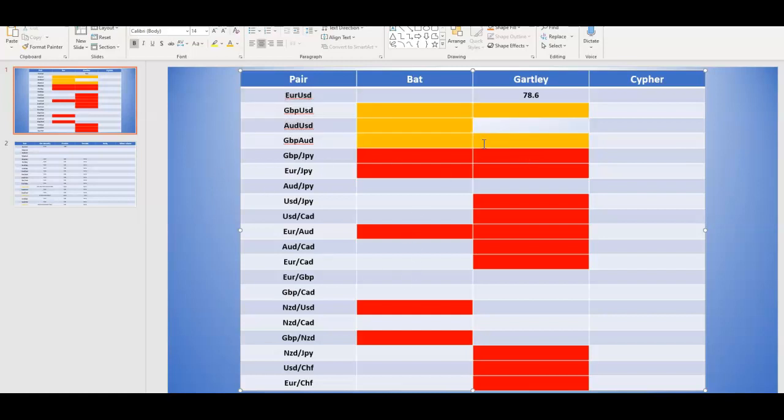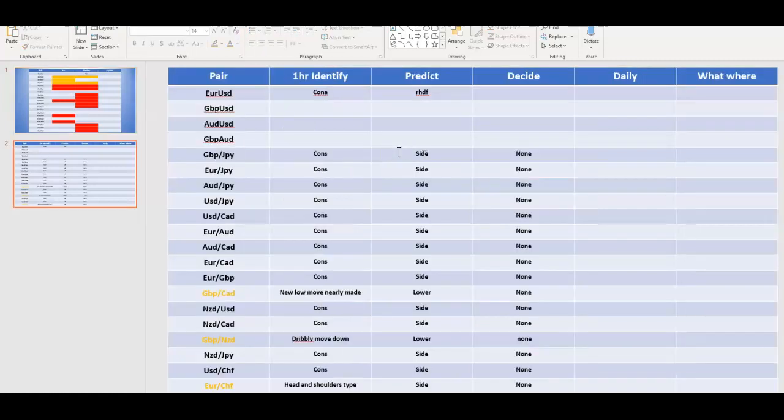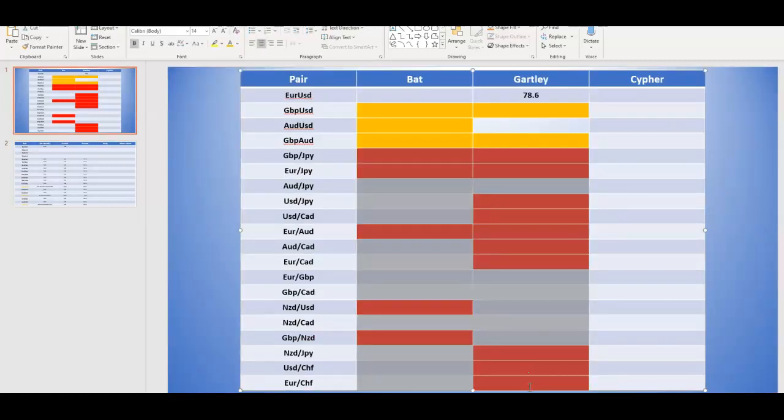So, you know, I don't trade this. I trade bats and Gartleys on the 4 hour. C leg can't be 786. Sorry, on the Gartley and the euro. Aussie dollar, I can trade the Gartley here, but you see all of these things that I've got in red. I still take these setups.